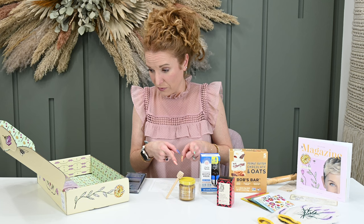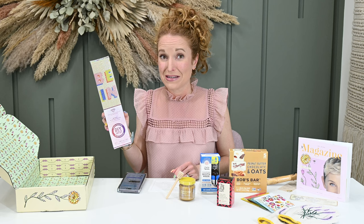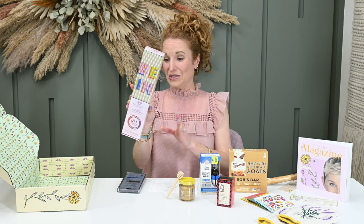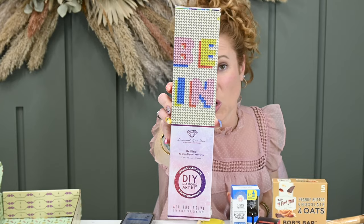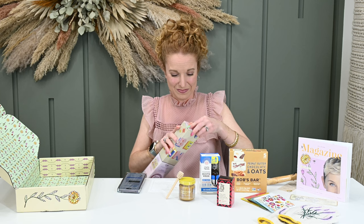Oh, wait, this isn't two items, it's one item. Oh, I know what this is. I think we got something like this recently in a box. My kids took it, they loved it. The Diamond Art Club Be Kind by Ellen Digital Art. So literally, you unroll this thing and there is art inside. Let me just show you. My kids love these. I love it because it takes them forever to complete them and it keeps them really busy.